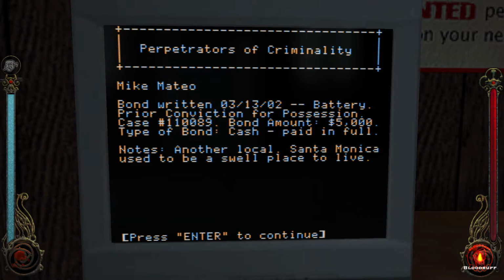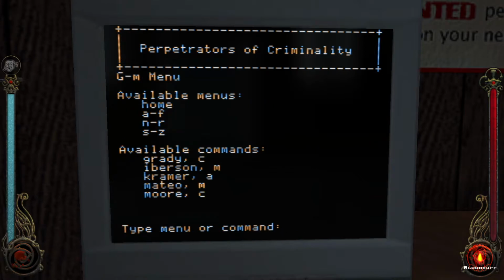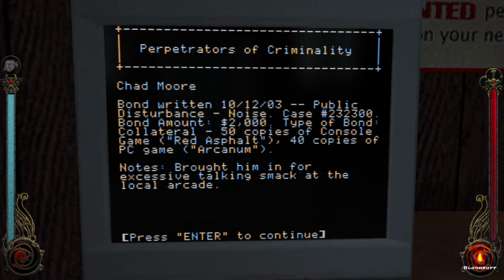Mike Mateo. Battery, prior conviction for possession. Bond was 5K, cash paid in full. Another local. Santa Monica used to be a swell place to live. Yeah, sounds like it. I think it still is in, like, reality.